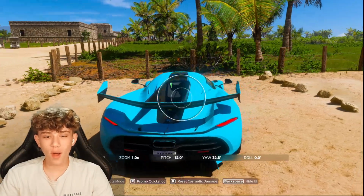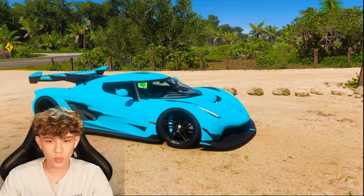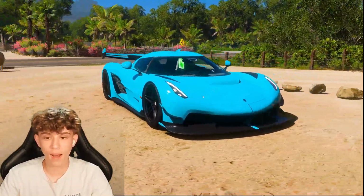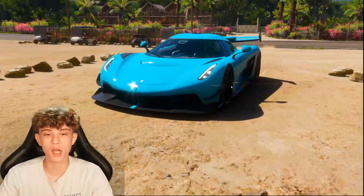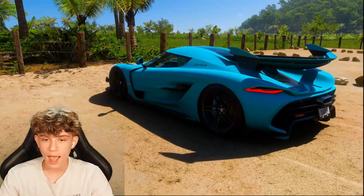Now for the Jesko, I also have a very beautiful blue spec on this one. This Jesko is actually one of my 2 Jeskos. I own 2. This is my appearance one that looks good. Then I have more of a top speed one. So yes, we will be putting top speed tunes on the cars we're testing today. But let's see how this thing looks.